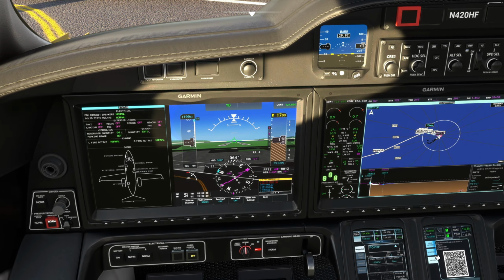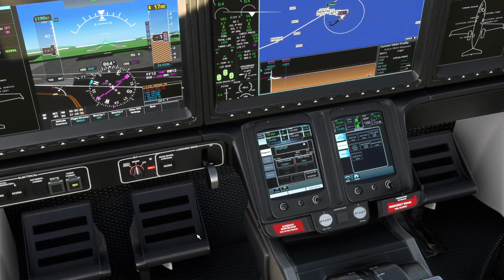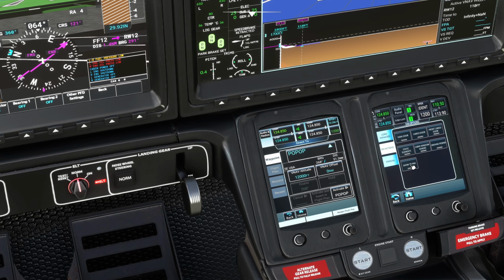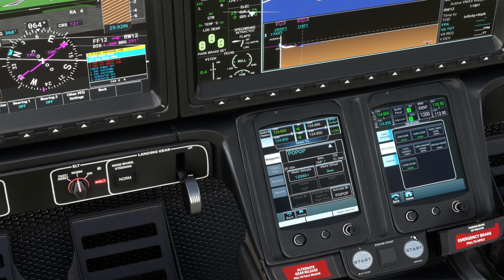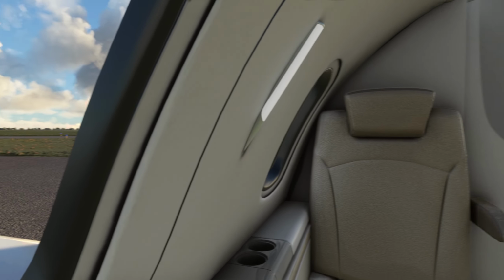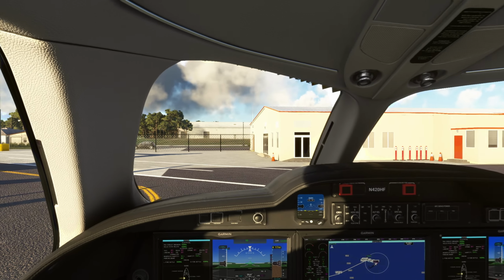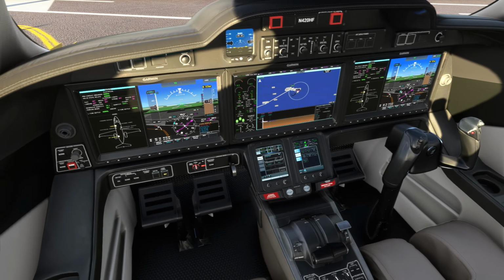Alright, added a new tab inside here. Oh, there's a 3D passengers button too? Nice. So we're gonna open the main cargo doors. I'm gonna look in the back of the cabin because I wanna see the passengers. Oh wait, there are no passengers. Oh, okay. Alright, well, we'll remember this feature for the next flight.